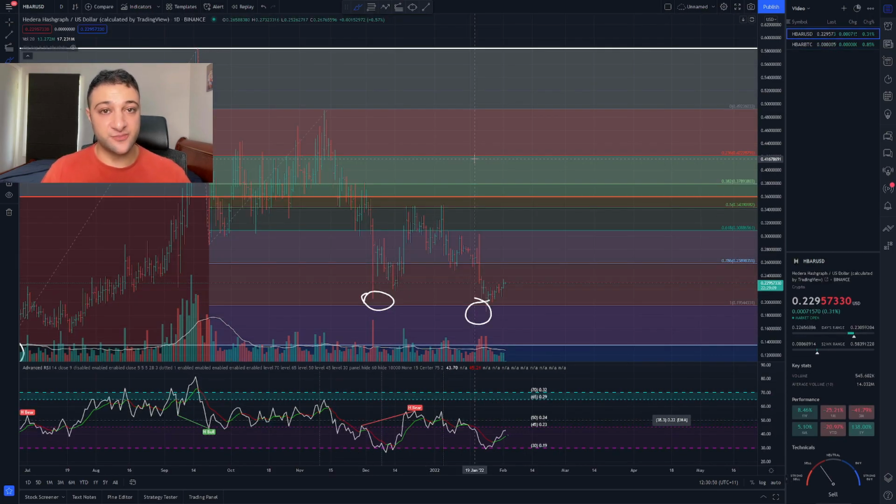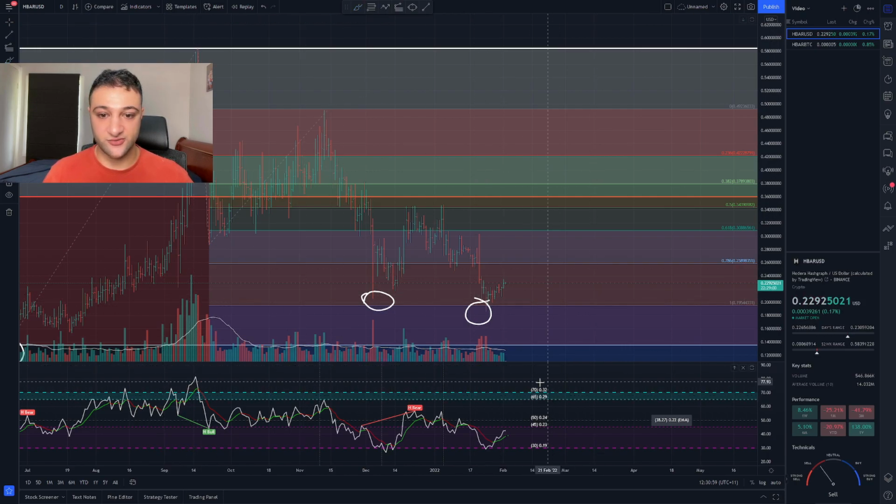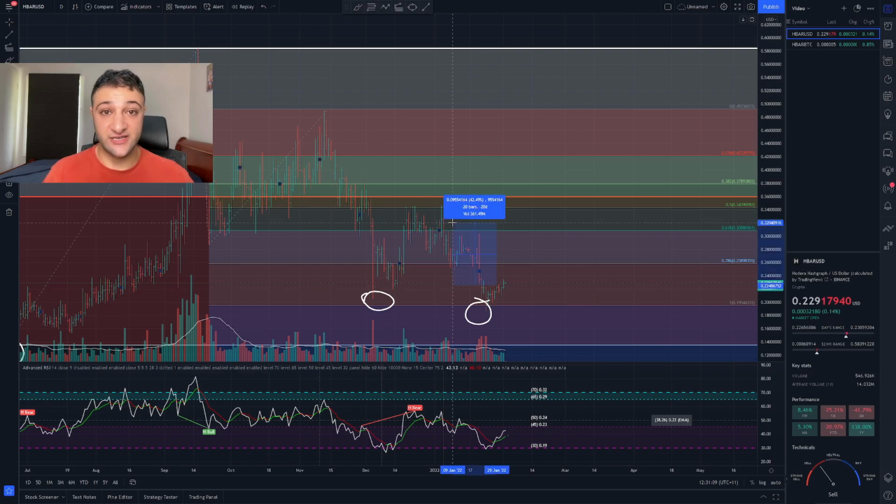And to close it off, let's just do some price predictions for Hedera. So let's have a look at 70 on the RSI. We know that Hedera hit 70 on the RSI in early September or mid-September, and that would take Hedera to 32 cents according to my RSI calculator. 32 cents gets us to an increase of roughly 42.49% from where the price currently is at the moment.